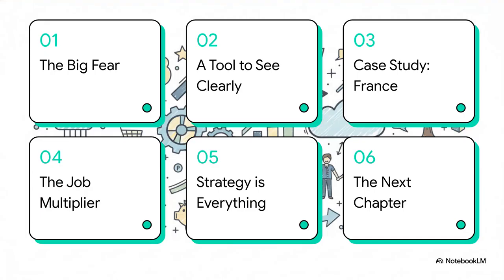All right, so here's how we're going to tackle this. First, we'll talk about that big common fear. Then I'm going to show you a cool tool economists use to get the full picture. We'll put that tool to the test with an amazing case study, France's huge nuclear power program. We'll find a hidden job multiplier, see why the strategy behind the tech is so important, and then we'll wrap up by thinking about what this all means for us today.